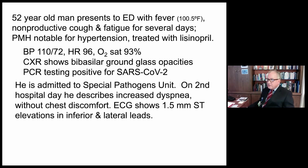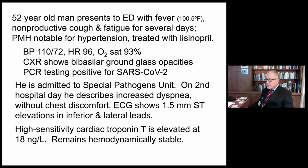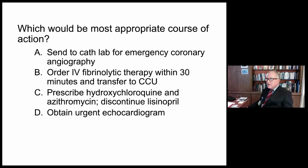He's admitted to our special pathogens unit, and on the second hospital day, he describes increased dyspnea without chest discomfort. The electrocardiogram shows 1.5 millimeters of ST elevations in the inferior and lateral leads. His high sensitivity cardiac troponin T returns elevated at 18 nanograms per liter. He remains hemodynamically stable with normal blood pressure. So the first question is, which would be the most appropriate course of action at this point?